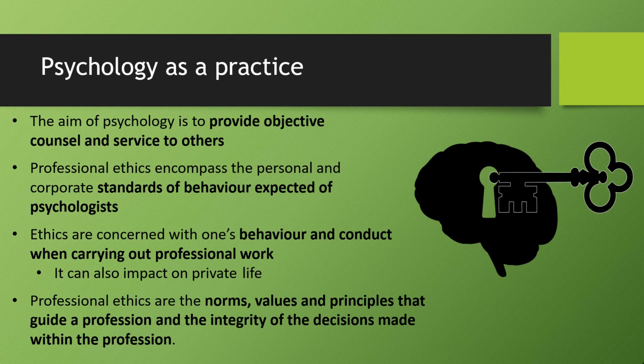So professional ethics are the norms, the values, and the principles that help to guide decision-making in the profession in such a way that the decisions made by everyone in it are upholding the core values and the core integrity of the profession.